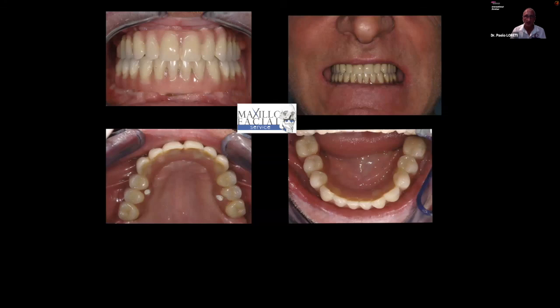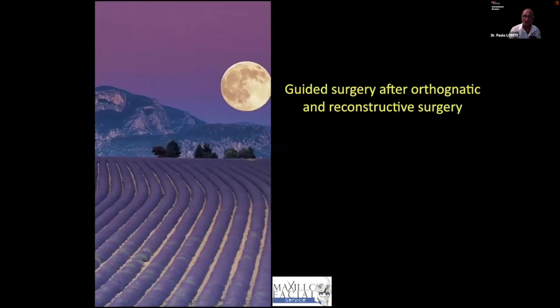This is the case for all of us who are interested in zygomatic implant. You can see in these images how the head of the zygomatic is not in the palatal position, but is near the crest. This is the new approach, the ZAG approach for zygomatic implants. And it is possible in particular cases to use guided surgery with orthognathic surgery and reconstructive surgery.